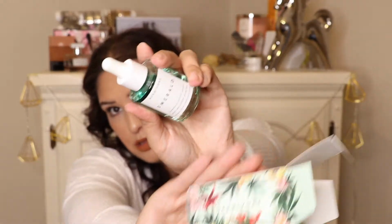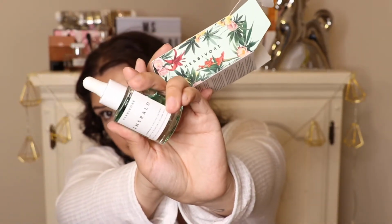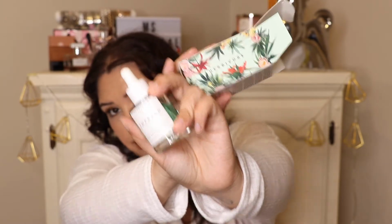So she showed me multiple different oils, and some of them were really expensive. The ones that I liked the best were the Herbivore Emerald, which is what I ended up getting. And the Peter Thomas Roth, I don't know, hemp something or other. But it was like $20 more than this one. So I was like, okay, if I'm gonna give it a try, we're gonna give this one a try, because it was slightly cheaper. So this one's regular price was $63, which is very expensive.